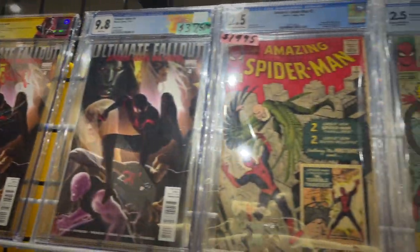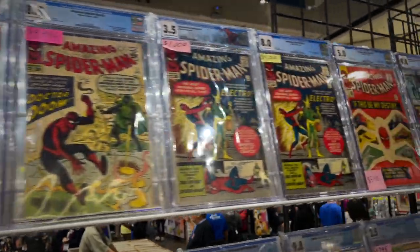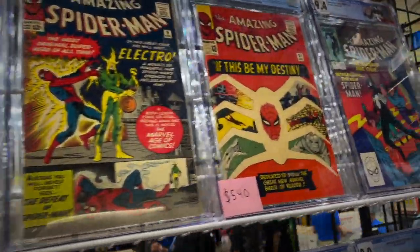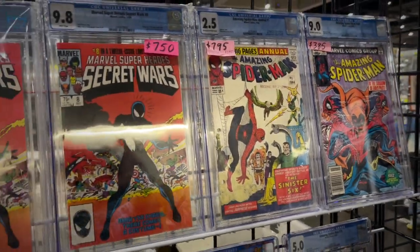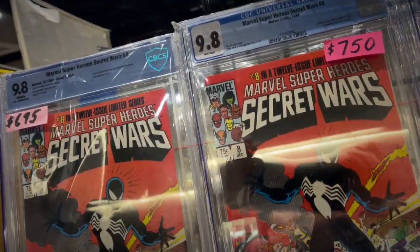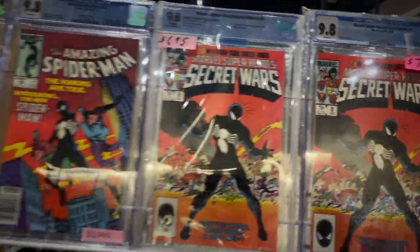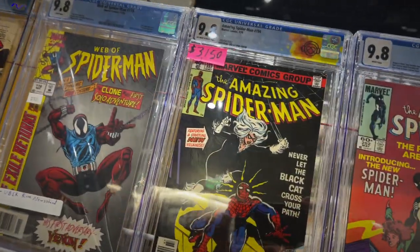Jeez. First appearance of Miles. Silver Age Spider-Man keys. You can't go wrong with that. Then you got, of course, moving up to the first appearance of the Black Suit. Hobby. Secret Wars 8, 9.8. And which, what's your pick? CGC, CBCS? 9.8 of the 252. 9.8 of the 194.